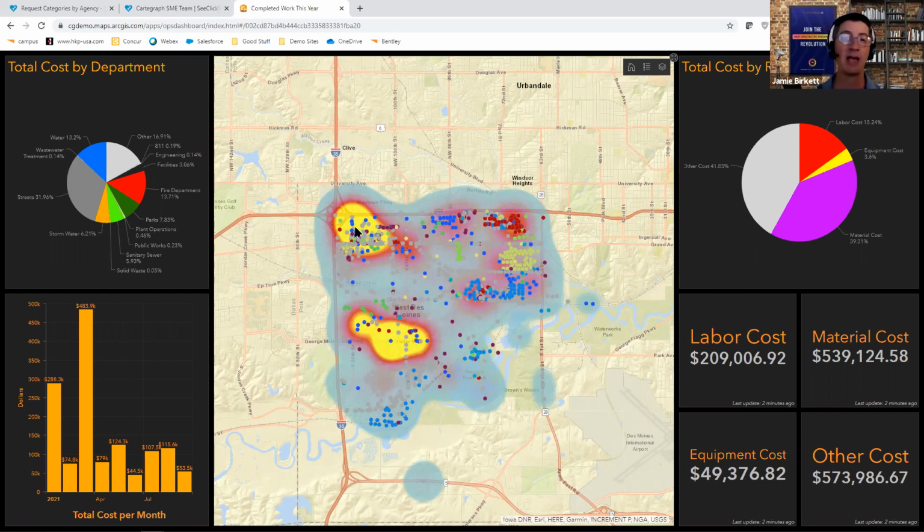Maybe it's a capacity issue, or just the age of our infrastructure. These might be older areas of town where that infrastructure is just old, it's crumbling, and we're spending money to fix that. Or this might shine light onto political issues. Maybe this is where Mayor Jamie lives, so he likes to have his street nice and repaired. So again, it just gives you really good insight of using all of Esri's geoprocessing and analytical tools on your Cartograph data.